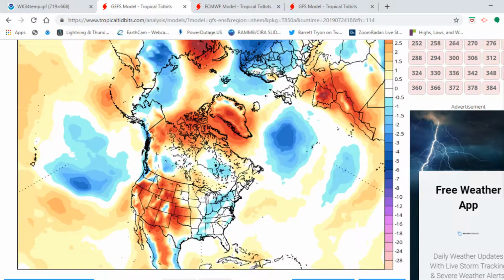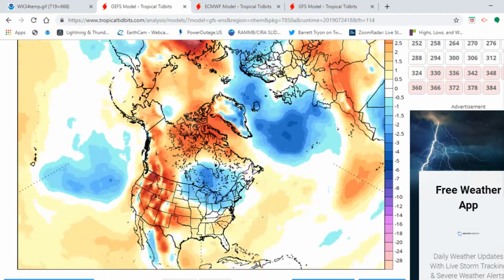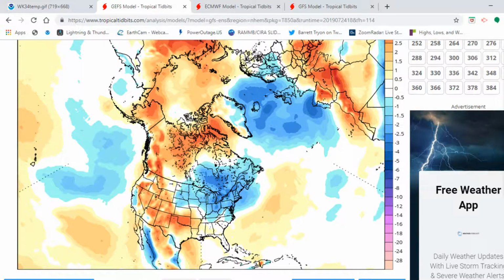As that cool down moves east, it does cool down the east coast for a little bit, and then it stays there. You can see really across the Ohio Valley and the northeast, it really cools us down. Across the southeast, you're looking pretty normal, maybe a little bit above average. But you can definitely see right here it's cooler, it's warmer down here, and in this part it's cooled down a little bit.